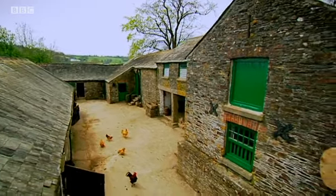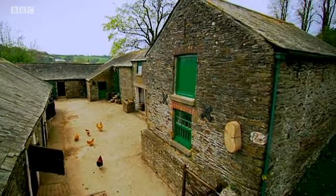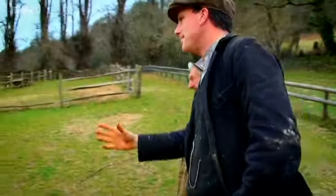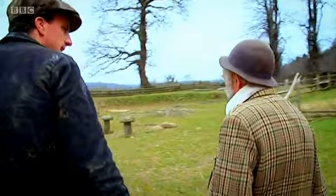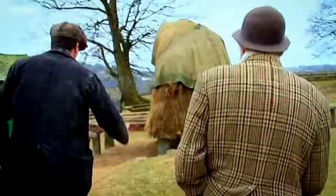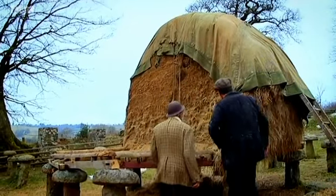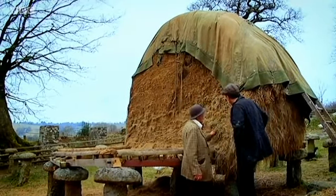Back in September, Alex and Peter built a hay rick to feed the cattle through the winter months. They're finding out whether the hay is edible. Now the cows are feeding on grass, they've got a surplus of hay. Edwardians would have sold this, so Alex has asked Devon farmer Francis Mudge to assess its quality.